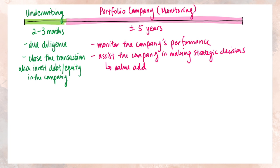This part of the investment process is arguably even more important than the underwriting part. Think about it. The company can be the best company ever when you're looking at it, but if it doesn't perform well after you put your money in it, you will not get a good return on your investment.